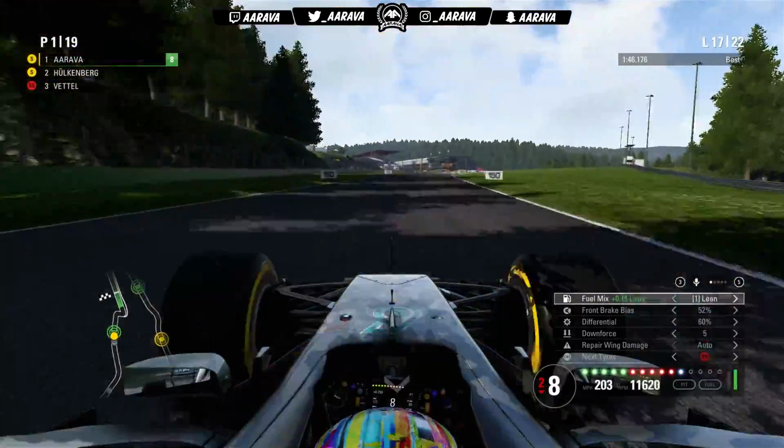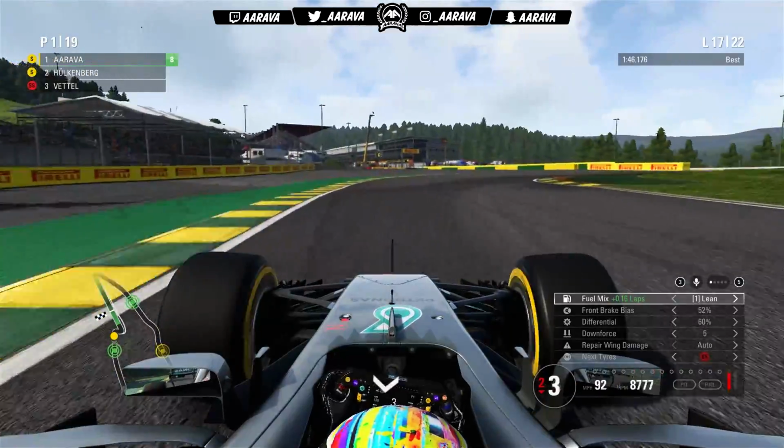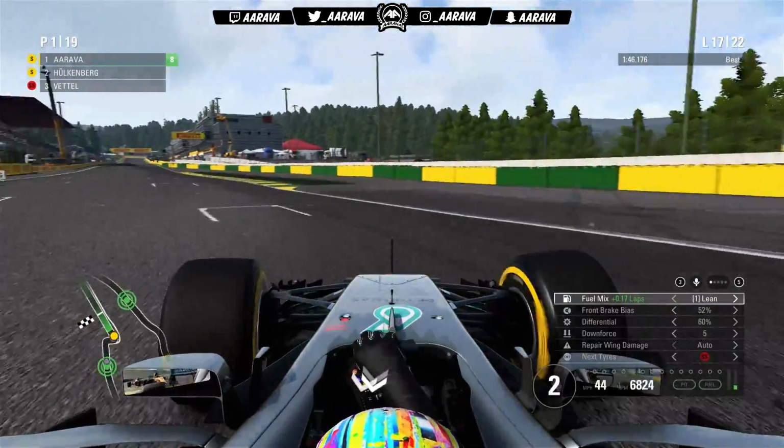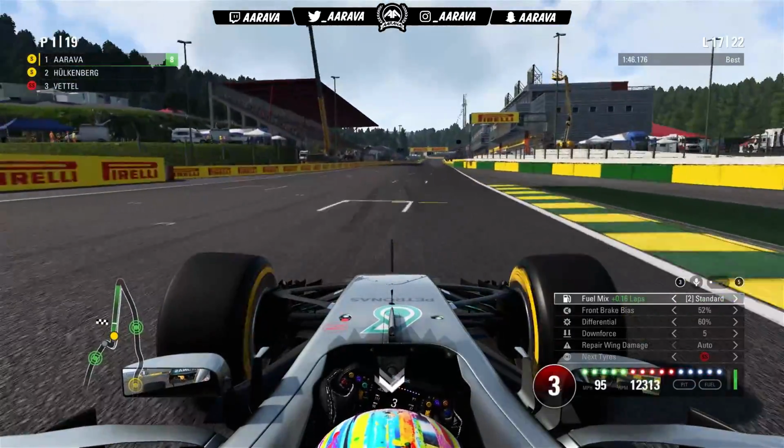So Raikkonen might come back, but that also alludes to the fact that Vettel may be in a very good position, because he's right here close to me and Hulkenberg, and he's on fresher super soft tyres compared to me and Hulkenberg on 2 sets of soft tyres.